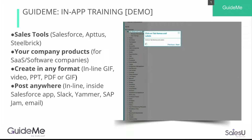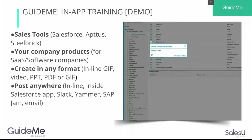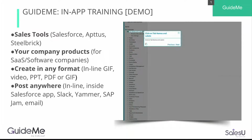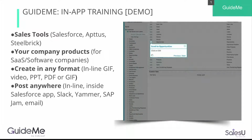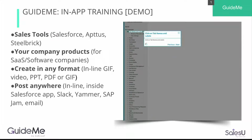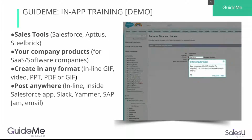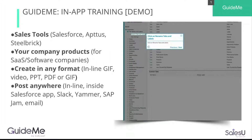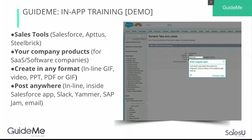So how many times have we gotten questions, hey, how do we use this? Or how do we do this? Or how do we customize our use of Salesforce in this way? It happens all the time. Guide Me is the answer. So we're going to show you a demo. The beauty of this demo is it's incredibly easy to use. Any sales rep, regardless of how technical or non-technical they are, will be able to use this. Alok, why don't you walk us through an example?